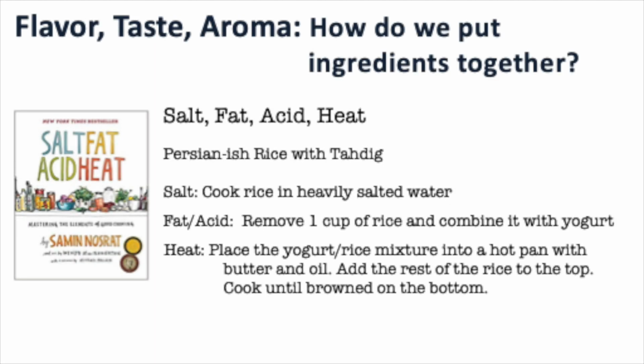All right, so one example of a recipe from this book is her Persianish rice. Okay, we get the salt from cooking our rice in heavily salted water. When we take some of that rice and we mix it with yogurt, the yogurt brings both fat and acid. And finally, we use heat, right?